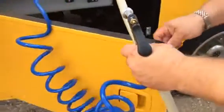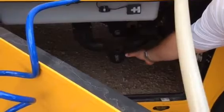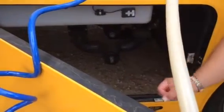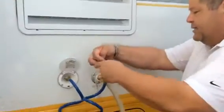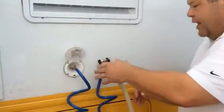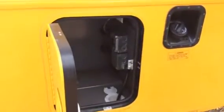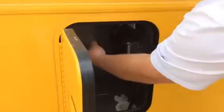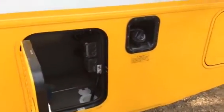But one of the really unique things about the Brave is when we look in here, you see that I can actually make the connection without having to get down on my hands and knees or reach up underneath the coach. That's kind of a nice thing. Always a good idea to have that outside water hookup if we need to clean up, if we've been out hiking or something. We come on back, our power compartment. Just always remember that whenever you unplug from here, you pull the cord back in, plug it in there, so if we need to turn on the generator while we're going down the road.